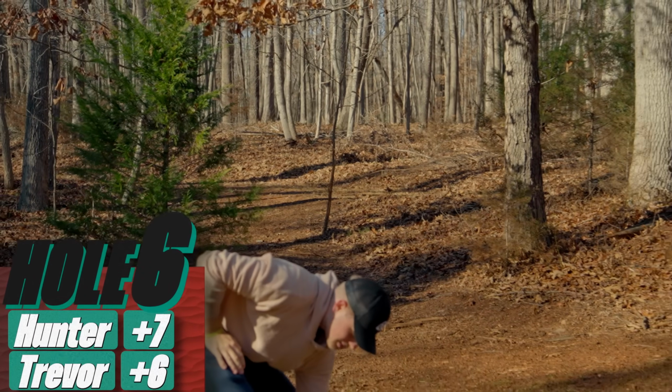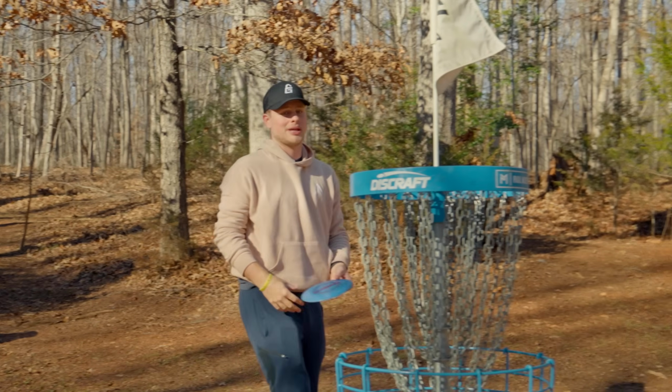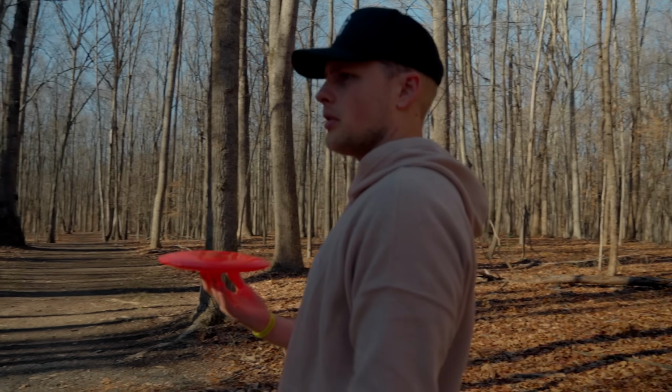This hole was so easy to birdie. It's not even a big deal. This just became a ball game all of a sudden. I have a 1-stroke lead now. Hole 17. 2 more holes left. I got a lead now.